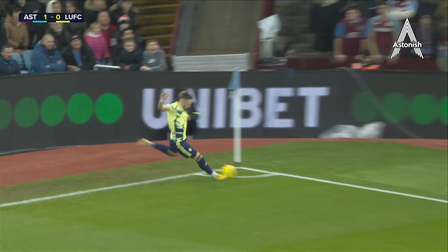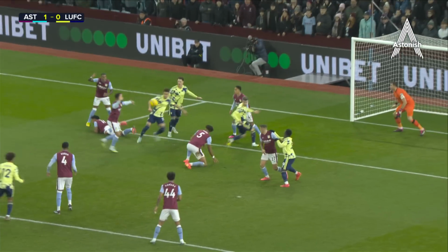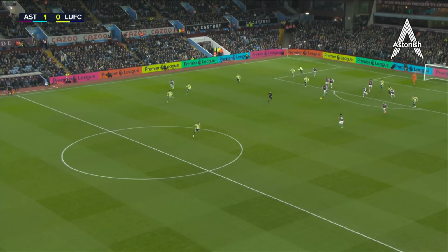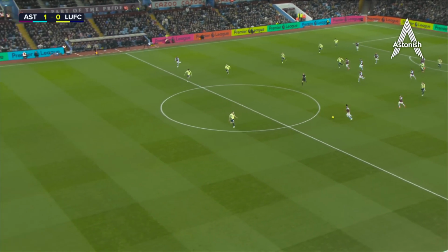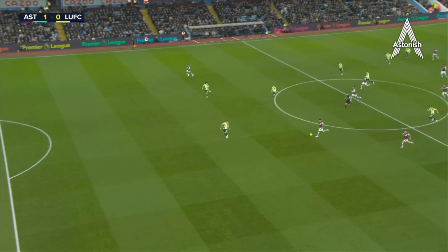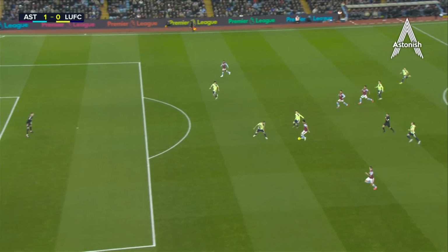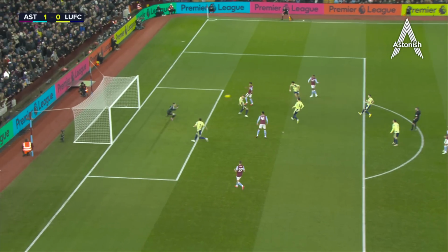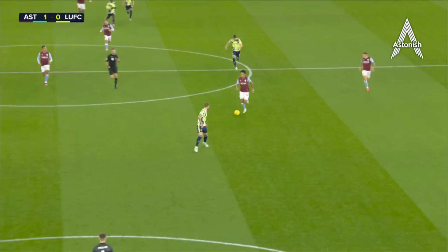Just the start Leeds didn't want. Villa 1, Leeds 0. You should never be caught like that. It's our corner kick, for goodness sake. And once again, just fall asleep, too much space at the back. Really good finish, of course, from Bailey, but how they're allowed to get from defending a corner kick 100 yards up the other end and then stick it in the back of the net is really poor.